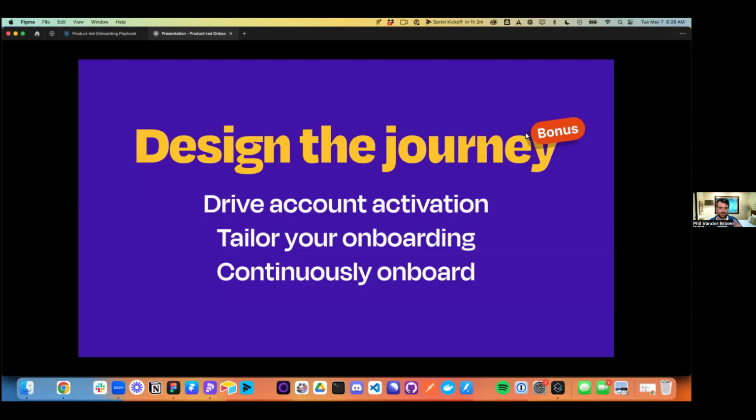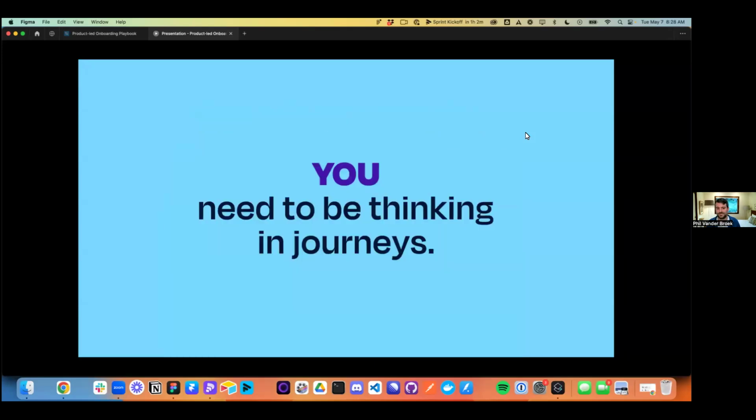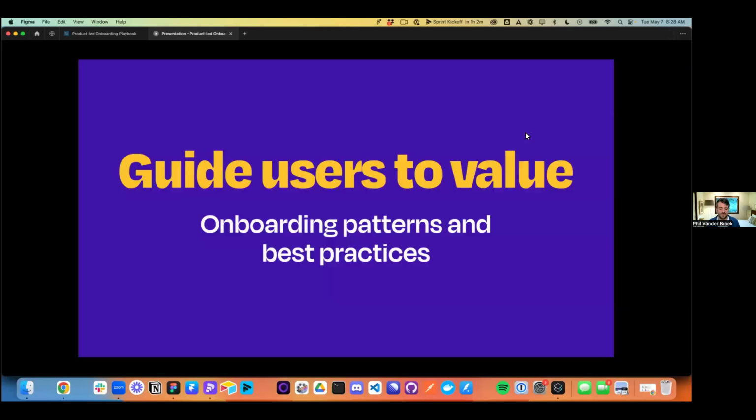Okay, so bonus, there's a bunch of other stuff that's really important. Like, how do you think about driving account activation for B2B? How do you think about tailoring your onboarding to different types of users? And after a user gets to the habit loop, how do you continuously onboard them to new value and continue monetization experiences? Those are all bonus experiences I'm not going to cover. I will just say there's more on our blog, and you can go read more there. But the other call to action, you need to be talking with your users and you need to be thinking in journeys. Those two things will set you up for success.